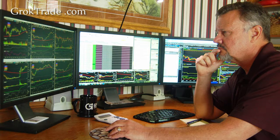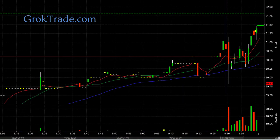This is the Meerkat in with the Grok trade, and I'm here to show you a triple trade of the day. It was on LABU, that's a leveraged ETF on the biotechs. And here it was after opening. You can see in pre-market, there was absolutely nothing going on with it.